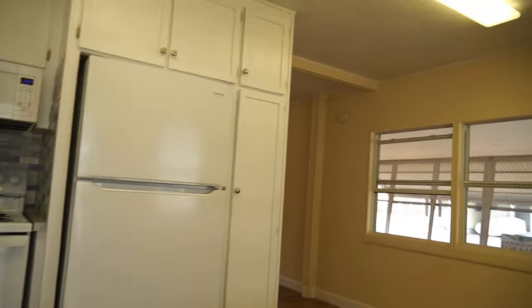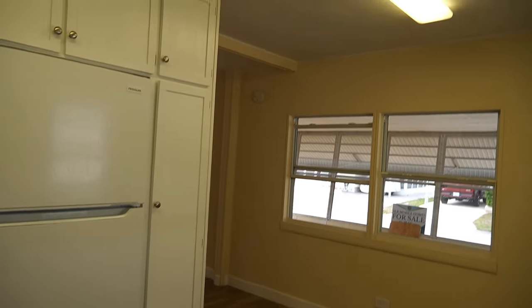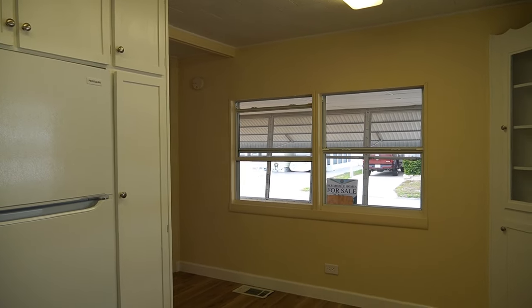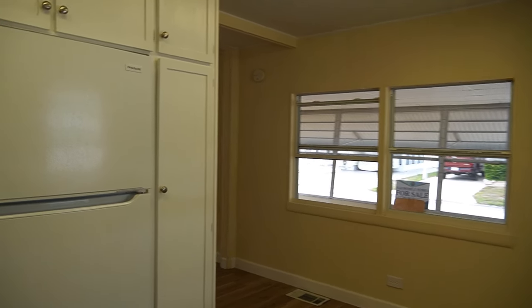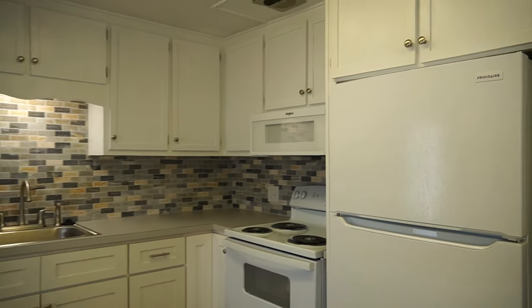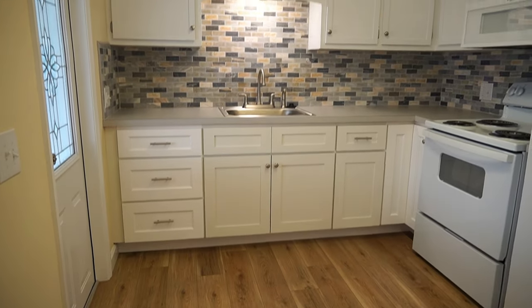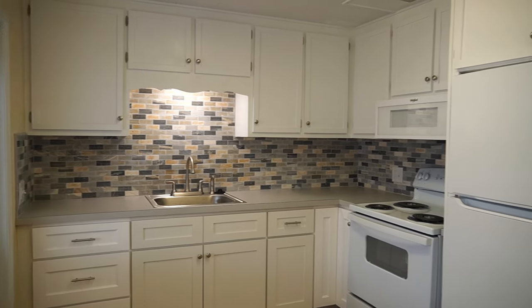Come on in here and take a look. This is a two-bedroom, two-bath, listed for $127,900. Lot rent is $750 a month. That does include water, sewer, trash, and lawn. Pets are welcome, dogs, cats. Don't need any emotional support animals.